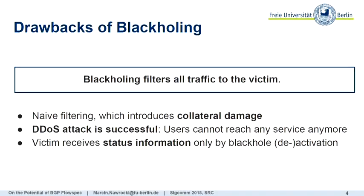So this has two consequences. First, the DDoS attack becomes successful because the users cannot reach the server anymore. Second, the victim does not receive any status information about the attack because the black hole is active. And the only possibility to know if the attack is still going on is to deactivate the black hole and activate it again.